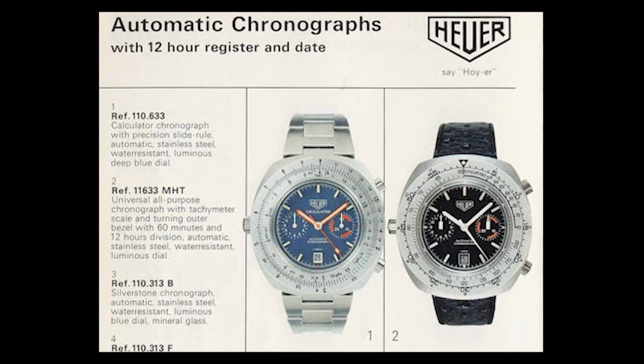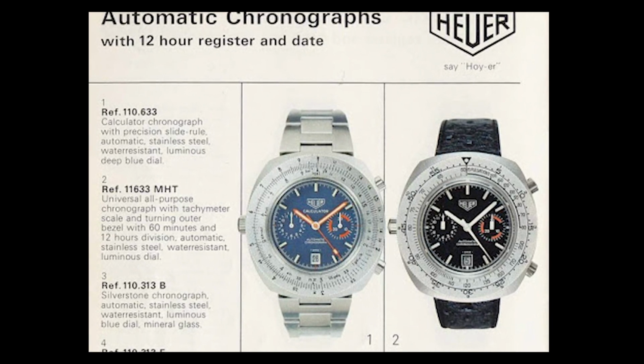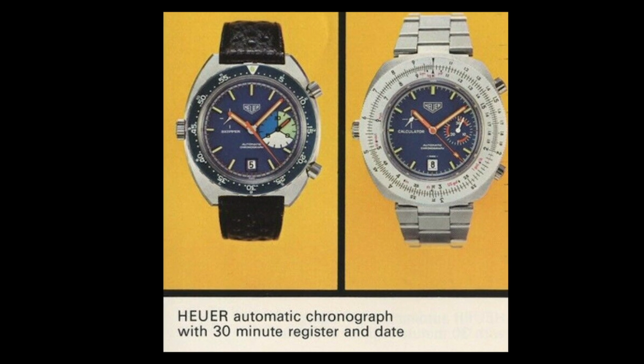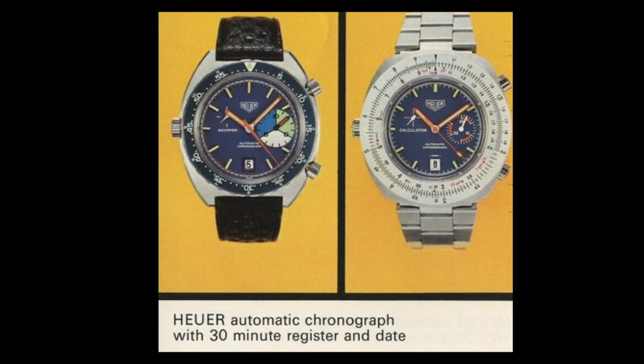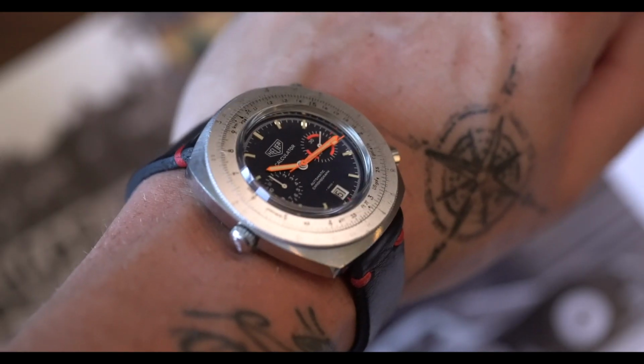Yes, the watch is technically a sports watch, but it's also a calculator, and was Heuer's attempt to create something that could be used for racing, but also things that would require calculations, conversions, things like that. Flight, automotive, scientific community, that's who would have leveraged this watch back in the 1970s. Additionally, the design is really interesting because it has these high visibility orange hands with a blue dial. It's very striking when worn on the wrist.